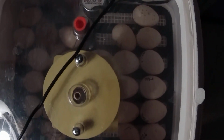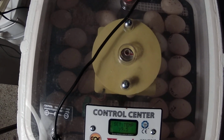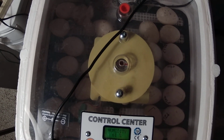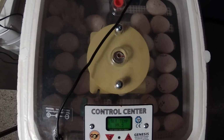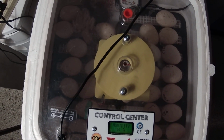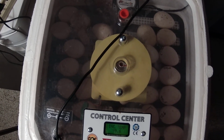So as you can see, I have a whole incubator full of eggs. These are eggs that would have just died in nature. They would have abandoned them, and they are all going to hatch out. On average, I'm getting three, four a day, and you can see I've got two right there. So what I do is I just let them hatch out in here, and then I take them out at night and put them under the hens.